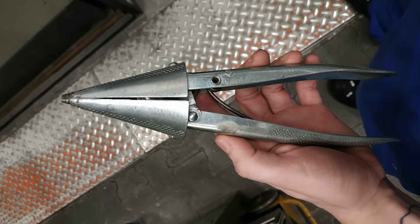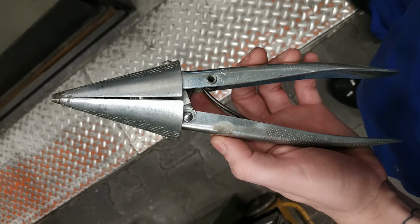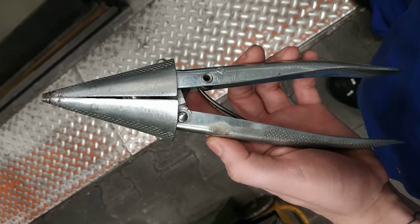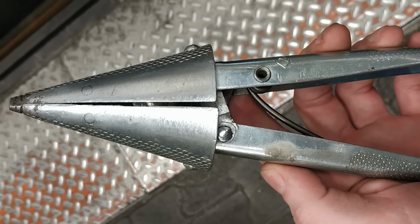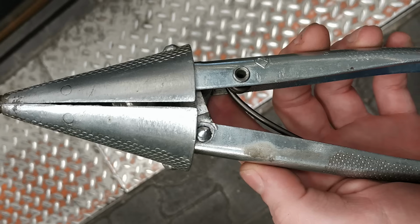Does anyone know what this tool is? I found it in our workshop, but no one seems to recognize it. It looks like a pair of metal pliers with a conical, textured tip and long handles. When you press the handles together, the tip only spreads open a little.